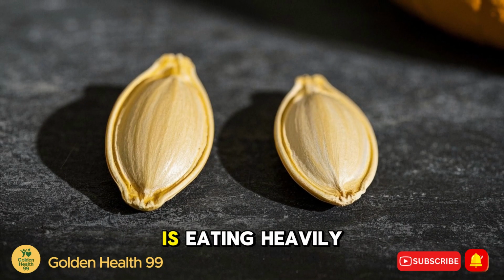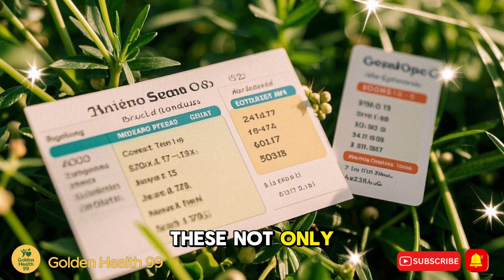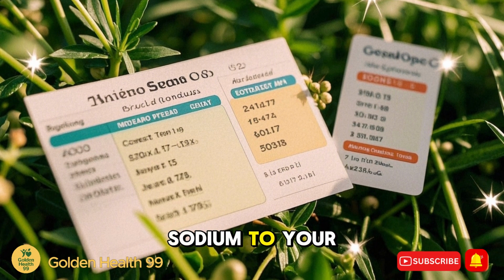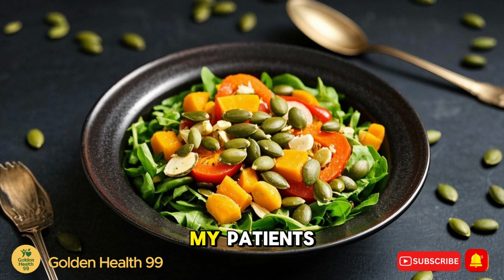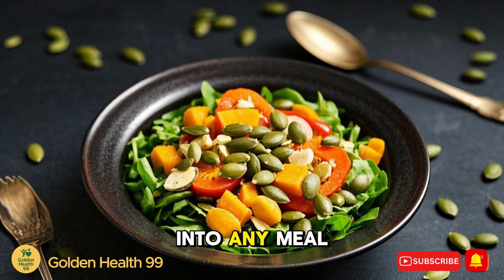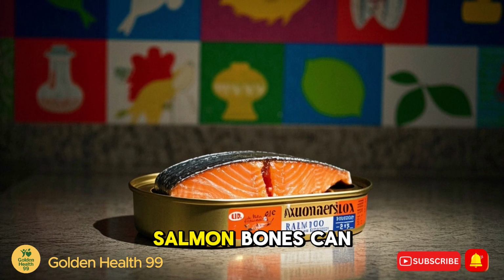A common mistake is eating heavily salted or oil-roasted pumpkin seeds. These not only reduce nutrient absorption, but can also add unnecessary sodium to your diet, especially risky for seniors watching their blood pressure. I always recommend pumpkin seeds to my patients because they're gentle on digestion and easy to add into any meal. And if you think that's impressive, wait until you hear what canned salmon bones can do for your joints.